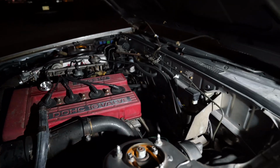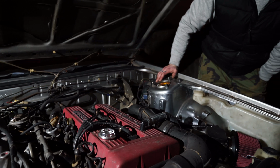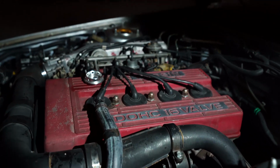I had cruise control. I haven't figured out if it works yet. It's got cruise control, yeah. Even SRs didn't come with cruise control. That's insane. That's insanity, but pretty funny. Got a lot of little weird things.